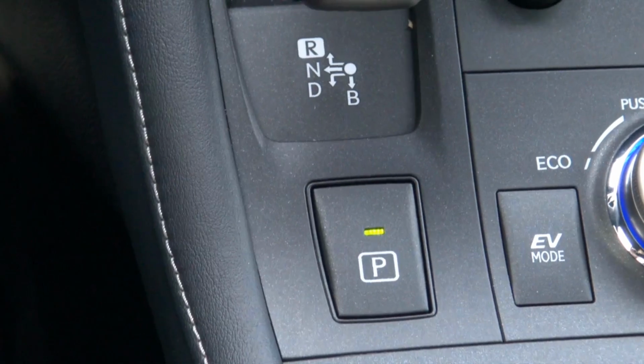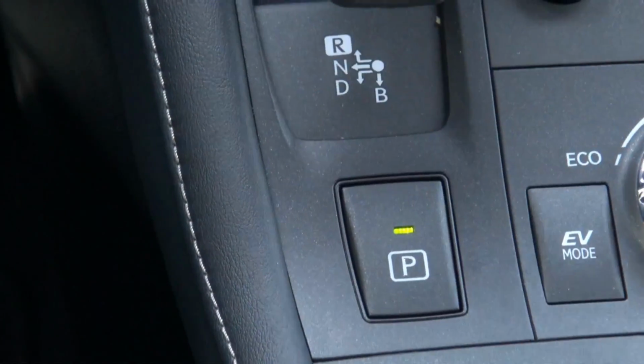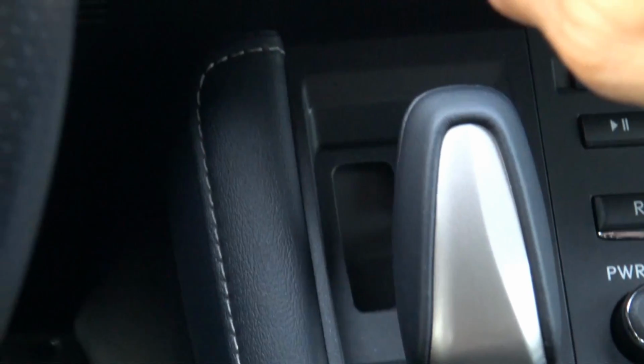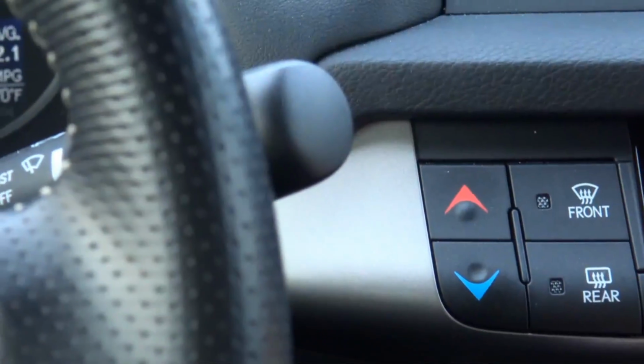With time, you'll become accustomed to this park button that's on your console, this odd little shifter that has an odd little shifting pattern. In fact, more than once, I'll admit, I hit my windshield wiper stalk instead of my shifter.